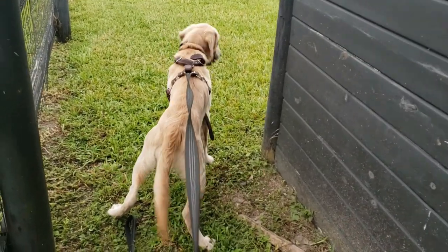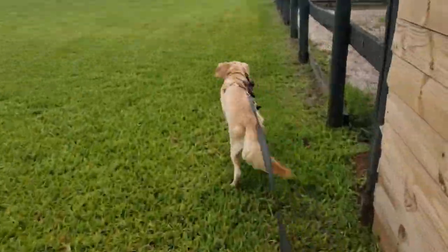And this drive also applies if you are looking for a search and rescue dog, right? One to go find people. Okay, action. Max, search.